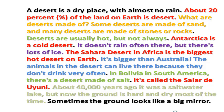The Sahara Desert in Africa is the biggest hot desert on Earth. It's bigger than Australia. The animals in the desert can live there because they don't drink very often.